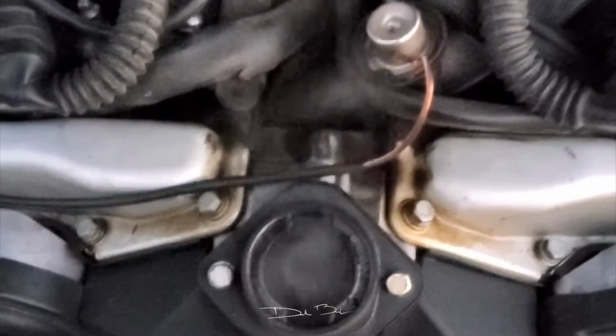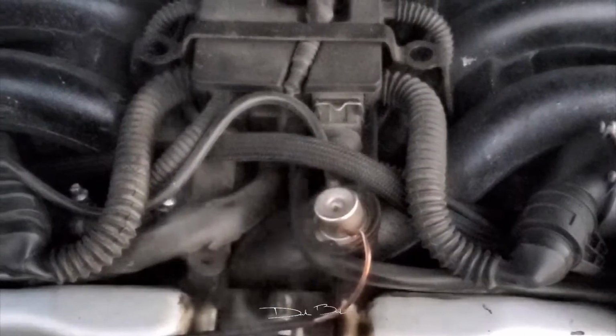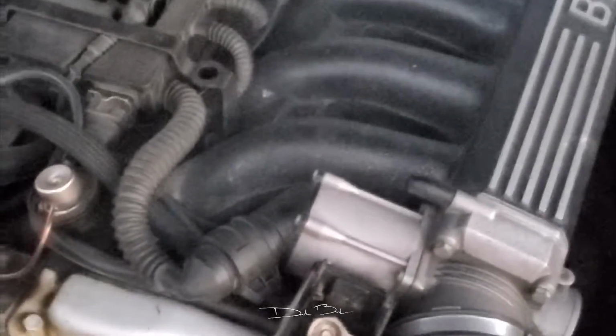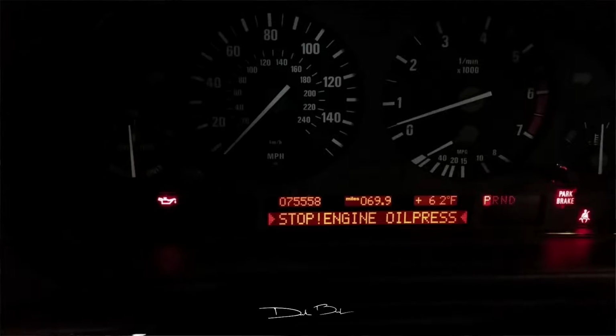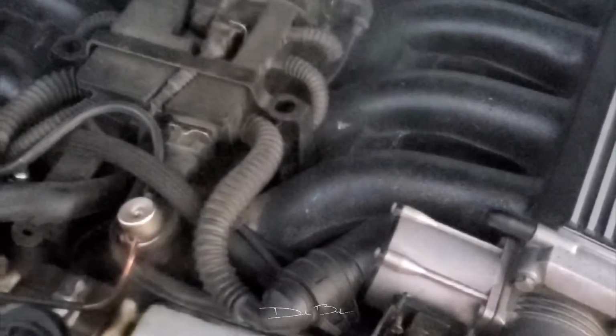It's been pouring out, and it got worse. It's having more and more trouble maintaining oil pressure. So that's when that noise came, because I stopped, and it said "stop engine, oil pressure," and I was like, oh shit, and then it just cut off, and I was like, fuck, did I blow it? But it started back up.